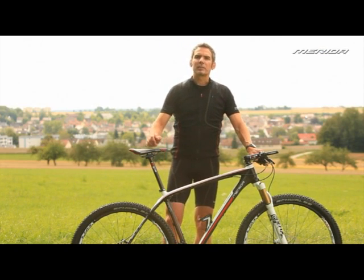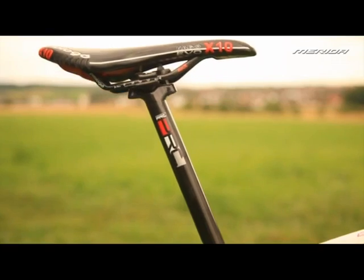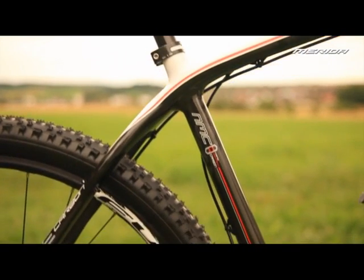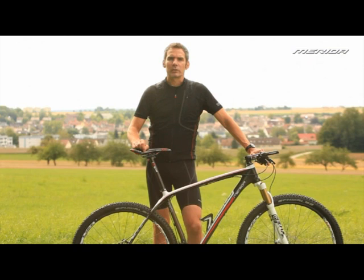This is combined with a very slim 27.2mm seat post, which flexes in an equally superb way. The package of FlexStay and seat post offers an amount of comfort that beats the very good qualities of the 0.9 once again.